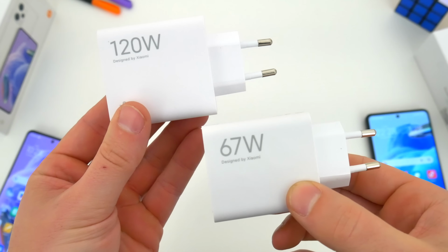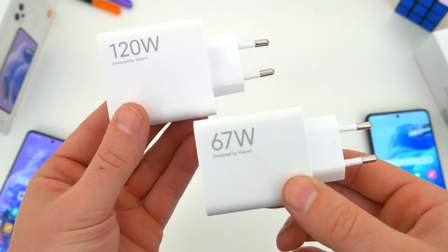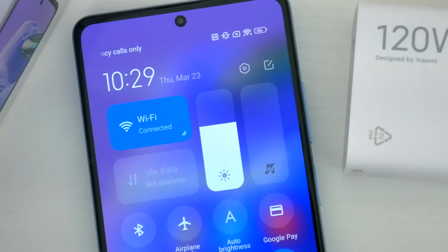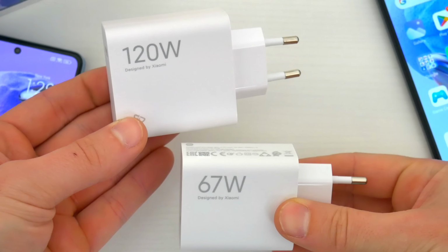That's not to say that the regular Note is a slow charger at all. You still get 50% juice in about 15 minutes and 100% charge in nearly 45 minutes, but the sub 20 minute full charge feature on the Plus is pretty incredible. So chances are you won't be spending much time on the charger with either one of these phones really, and it's nice to see Xiaomi Redmi still pushing the limits with charging, even with devices at this price point.